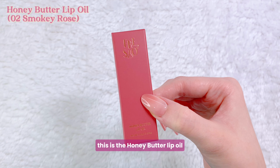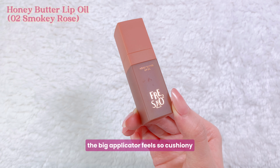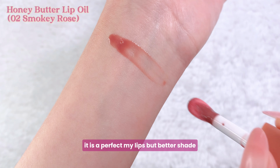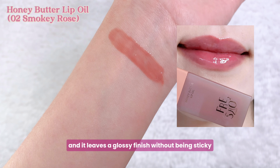This is the Honey Butter Lip Oil. I got the shade 02 Smoky Rose. The big applicator feels so cushiony. This shade is a beautiful muted rose color. It is a perfect My Lips But Better shade. It feels moisturizing and it leaves a glossy finish without being sticky.